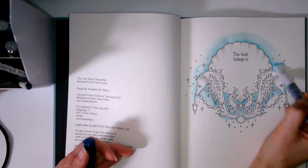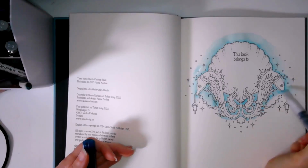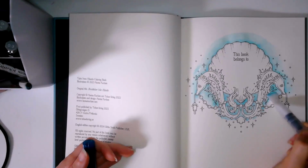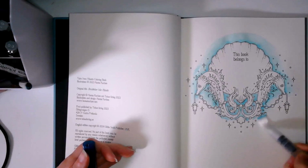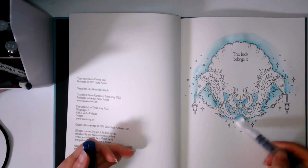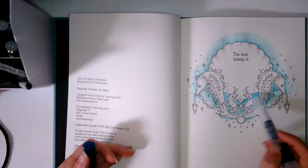So this may be one that I need to let dry, and then close it up, let it sit flat under its own weight for a little bit, and then come back and let you know.